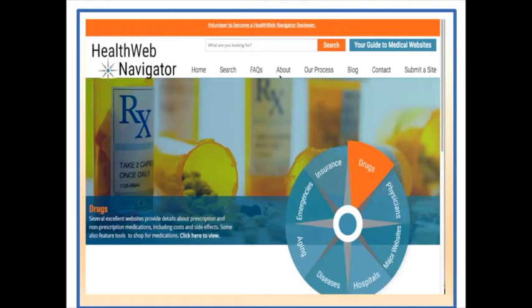Also, we often get asked, are there websites that are not evaluated by Health Web Navigator? And the answer is yes. Health Web Navigator does not rank physician or hospital websites, and they don't provide reviews on holistic or alternative websites.